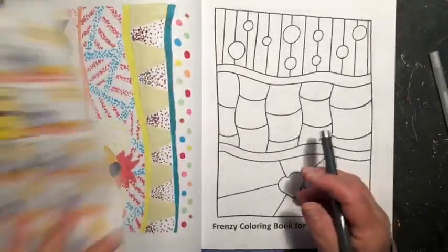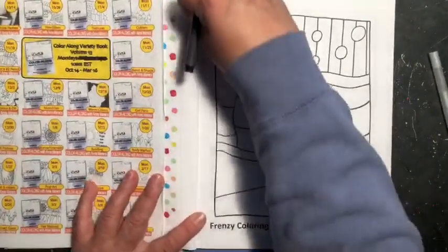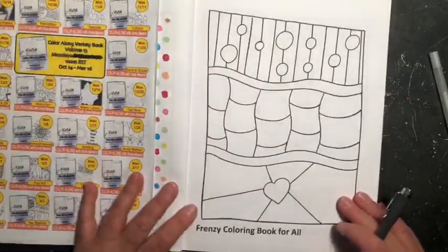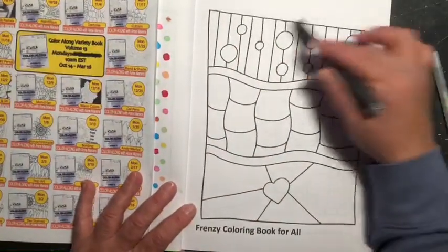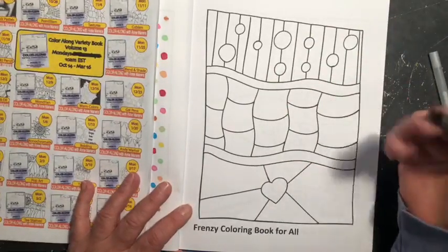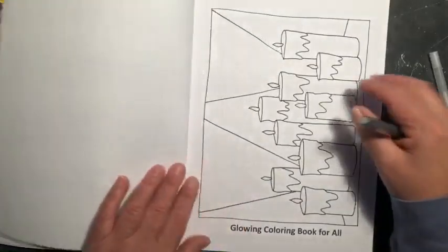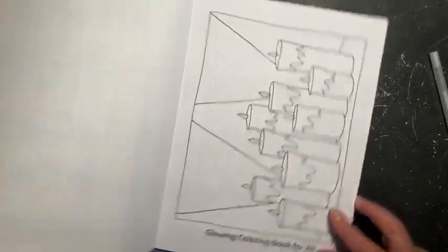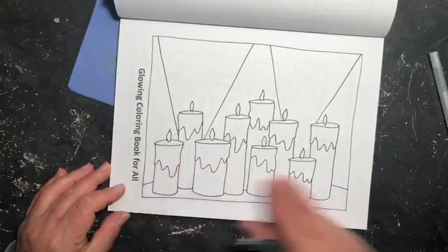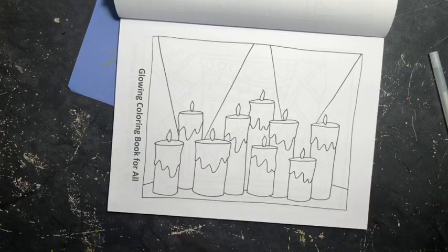The textures page, and what am I using for a medium that day? I don't know what I'm using for that. If you take a look at my Facebook page, you'll find the November calendar. I think we're going to use colored pencils on this and create some textures with some different things, maybe some tape, some crumpled aluminum foil, that type of thing. On this page here for cubism, from the glowing candles book, we'll be using a mixed media page on this one. I kind of wait until the end to decide what the medium is going to be.